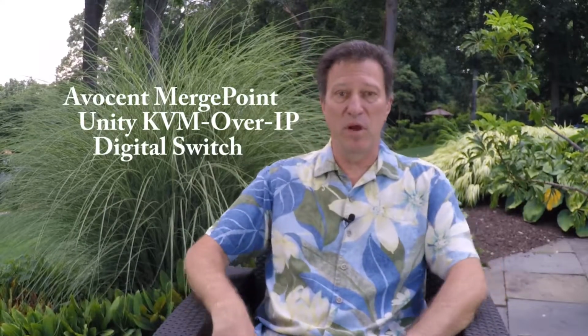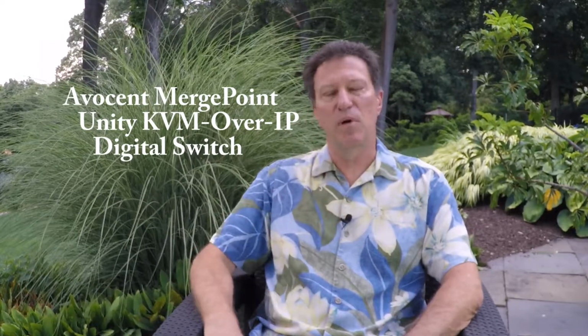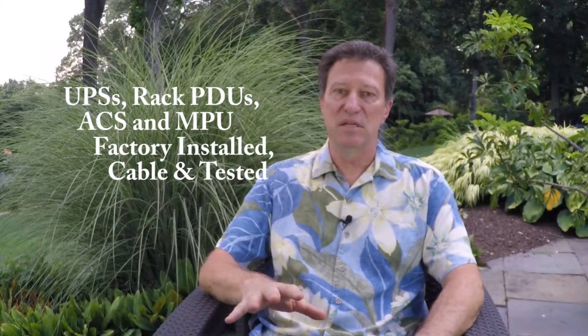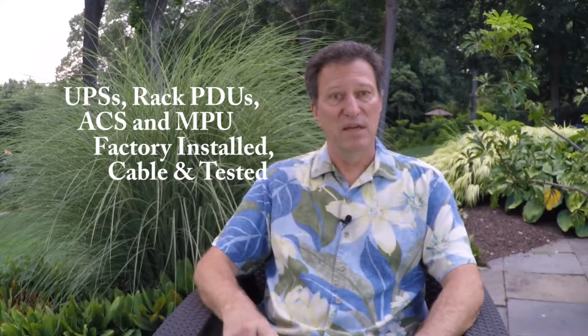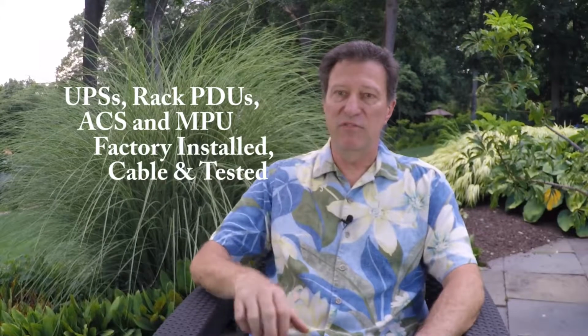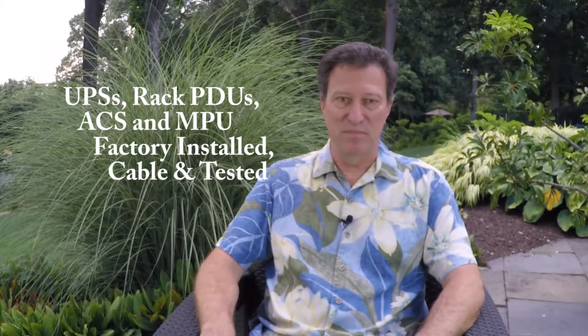You might also consider a digital KVM over IP switch in your cabinet. One of our Avocent MergePoint Unity appliances, available in numerous sizes, will provide out-of-band remote management of your servers. All of these devices will be factory installed in your cabinet, tested, and ready to go. In fact, if you provide us with the IP addresses and other information, we'll even configure the ACS and MPU and even your PDUs and UPSs. Hopefully by now you're starting to see just how simple we're making this for you.